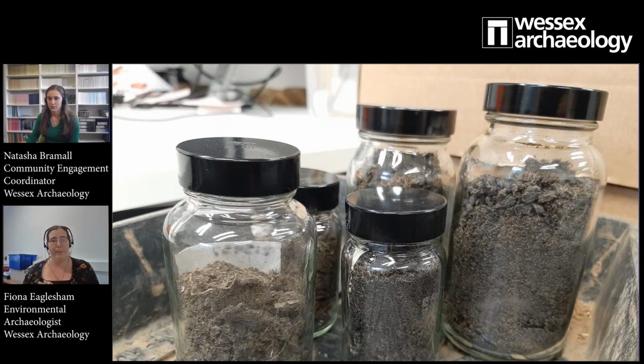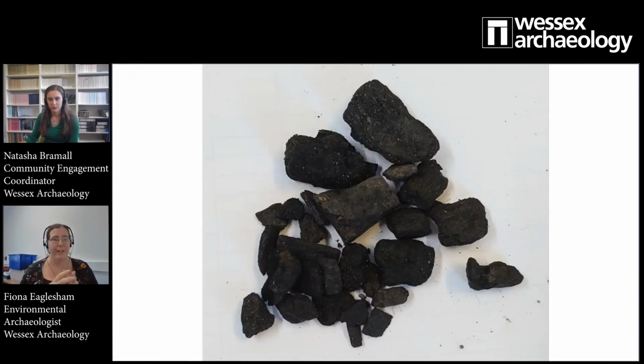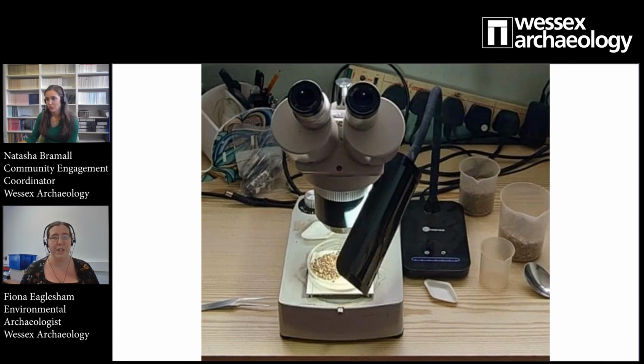But it's not just charred plant remains we find. We actually find things like snails as well, which can tell us various things on top of everything else. So that's a picture I've got there of some charcoal that we have. From that we can look at the species, and then this is my lovely microscope that I use to pull out various bits of environmental information that we need.